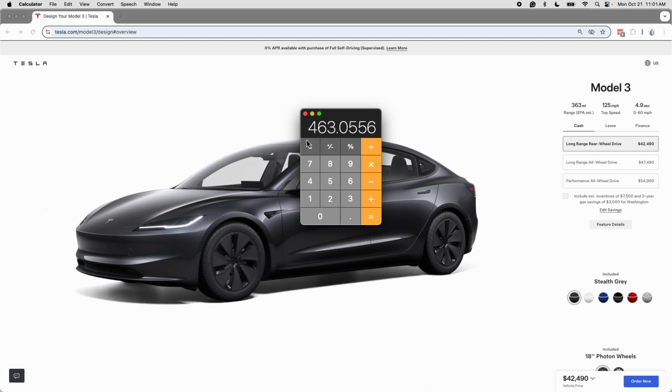So what we'll do is we'll take this $463 and divide it by $42,490. And that gives me 0.0109. I'll multiply this by 100 to convert it into a percentage and move the decimal point over 2 spots. And when I do that, I get 1.08 or 1.09%. Now, ladies and gentlemen, as you can see, this is a number far less than 1.5%. It's even lower than 1.25%, which if you get a number under 1.25%, that's a great lease deal in terms of value. And it's approaching the 1% lease mark. Like, you can get this Tesla without any negotiation at 1.08%.